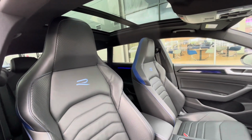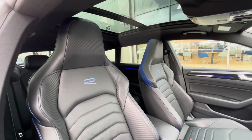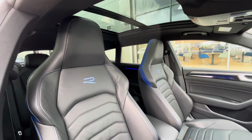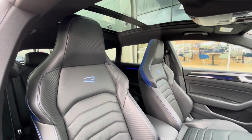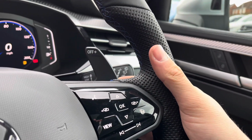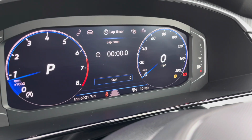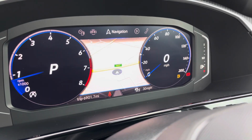You can see we have the R embroidery on the Nappa leather front and outer rear seats, with obviously the R logo in the carbon Nappa style as well. You have a panoramic sunroof which offers a diverse and dynamic driving experience, offering access to fresh air and light alongside a skyline view. The multifunction steering wheel also incorporates DSG shift paddles for manual gear changing, and on the dashboard display it shows key information like your driving data, lap timer and your navigation.